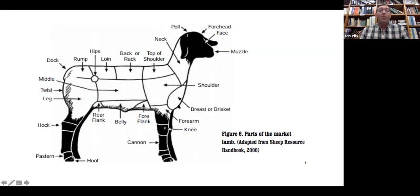If we're in the front of the lamb, in cattle, we call this the brisket. In hogs, we might be talking about the jowl up in here. But here in lambs, most times we refer to this as the breast. So the breast of the lamb is up here in the front, right? So if we hear a term about breast, that's up here in the front.